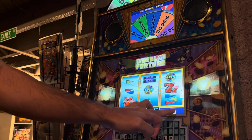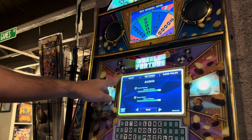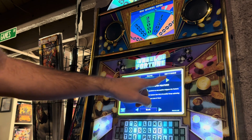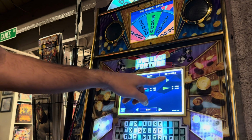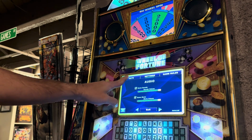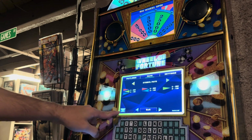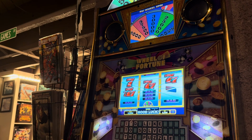And all of these also have a help menu as well. You can hit this little button right here, and it shows you the payouts and stuff. It will tell you what the reels do and the payouts for all the different things that they pay out, which is really cool. So you can see what that is, and then you can adjust settings if you want to as well. So yeah, we can go ahead and hit spin here.